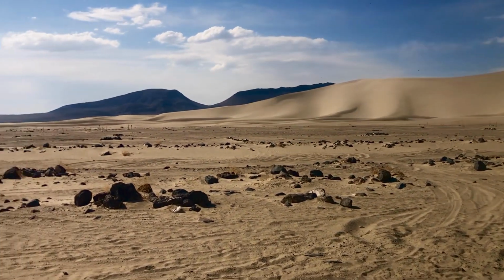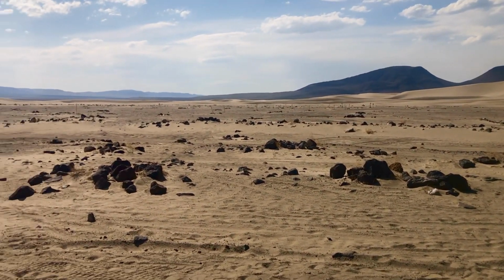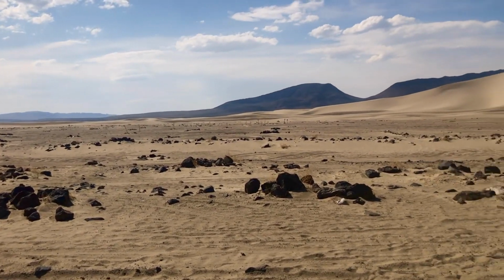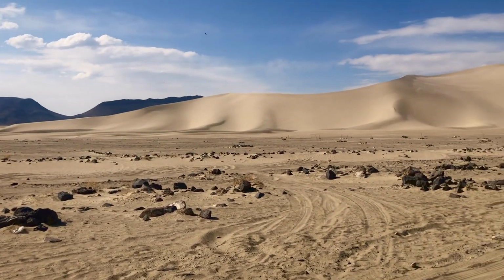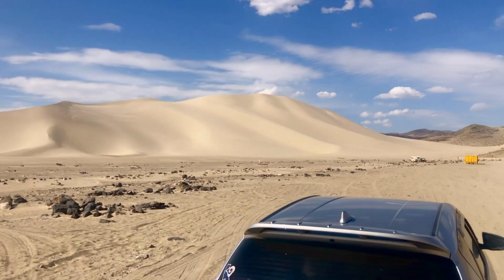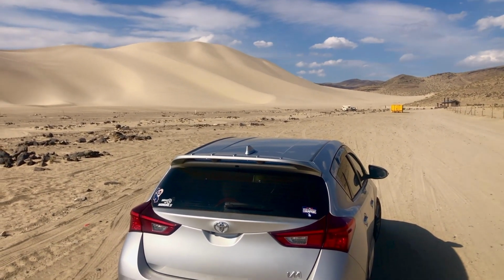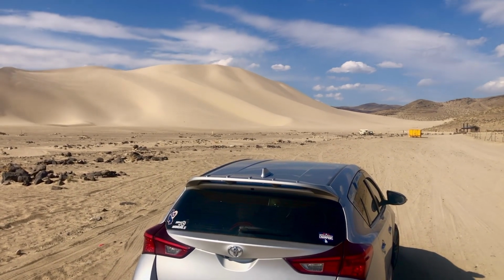It just keeps getting smaller and smaller, and then way over here on this side there's a lot smaller dunes, and they keep trailing down. But oh my gosh, absolutely mind-blowing. How fun that would be with the right vehicle.